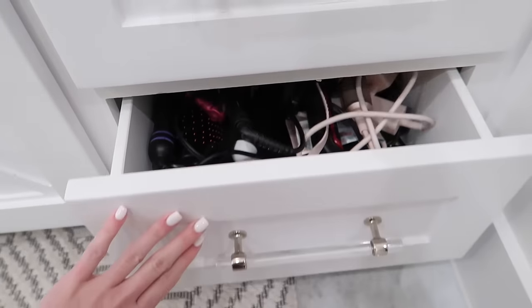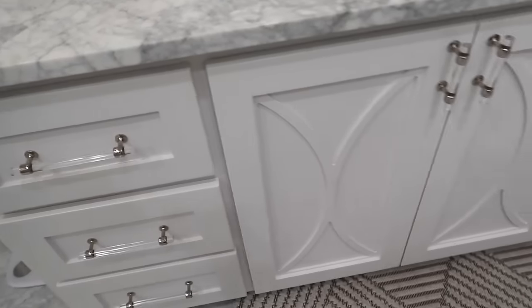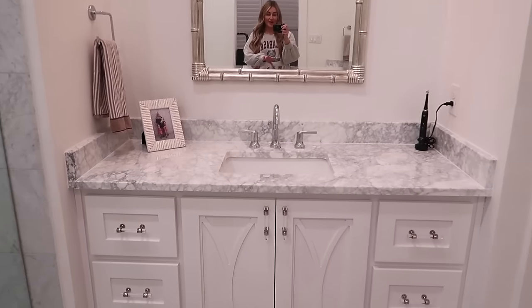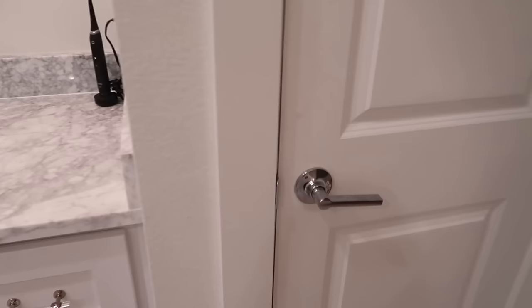But yeah, it was mainly just this cabinet underneath the sink and then my skincare drawer that I needed to go through. And over here is Adam's side of the sink, which I'm not touching because that's his job. So we're not gonna deal with that.